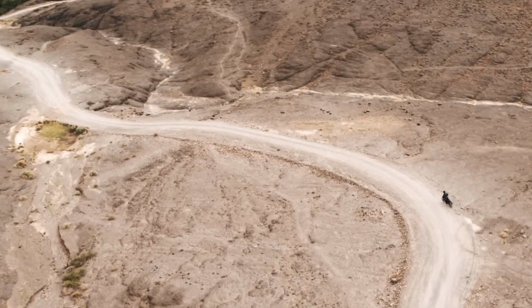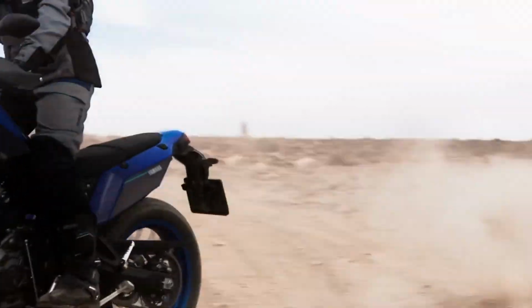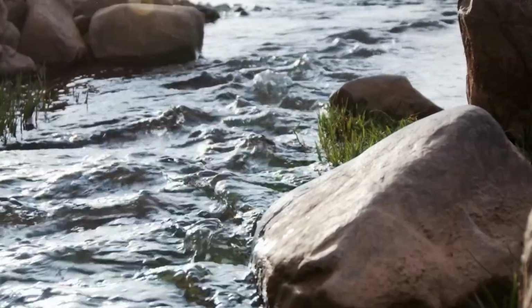The only trade-off is raw highway gearing. It runs slightly high in the rev range at 80 miles per hour, but the vibrational balance is so refined that your hands never go numb.